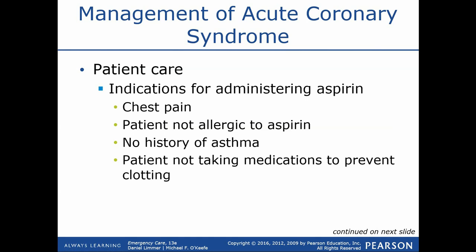Now, I don't like the next bullet point, though. It says no history of asthma. That's not true. What is true is that for some asthma patients, aspirin can exacerbate a reaction. It can actually cause an asthmatic reaction to occur. Ask the patient, do you have asthma? If they say yes, say, can you take aspirin? And if they say, yeah, I take aspirin all the time, it's no big deal. Perfect. You can give them aspirin. If they say, oh no, last time I took aspirin, it gave me a terrible reaction, then we don't give it. Okay. Simply having a history of asthma is not a contraindication to aspirin. Okay. So we need to get a little bit more in depth with that line of questioning.